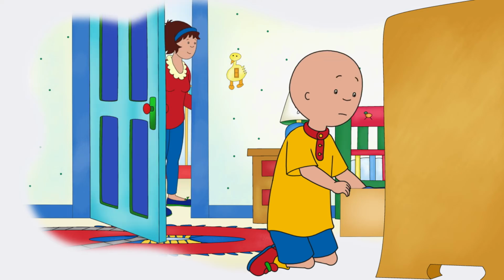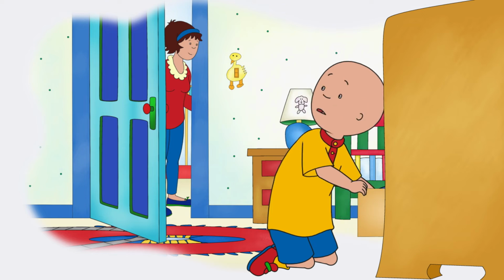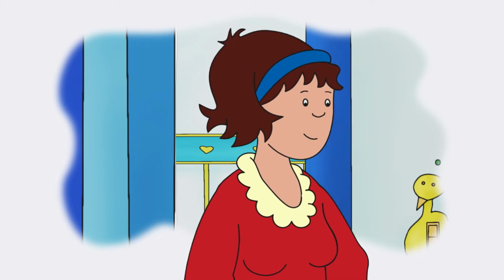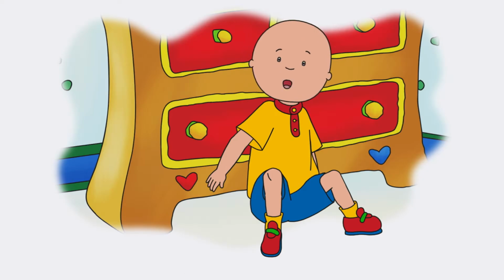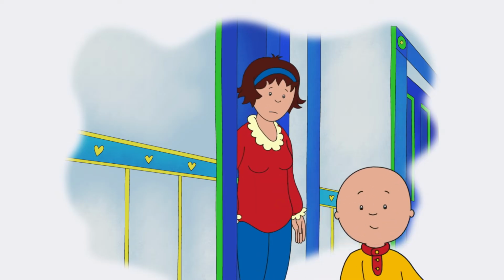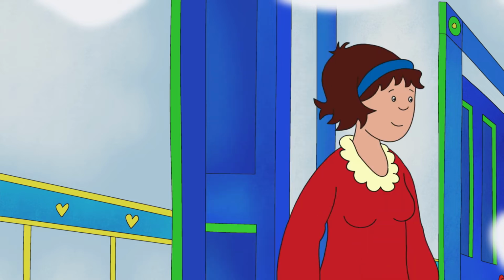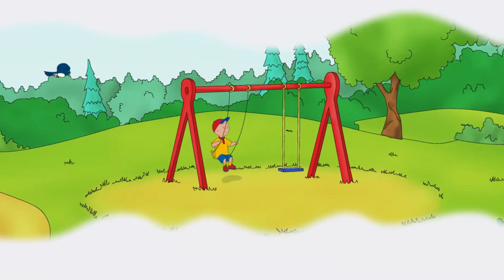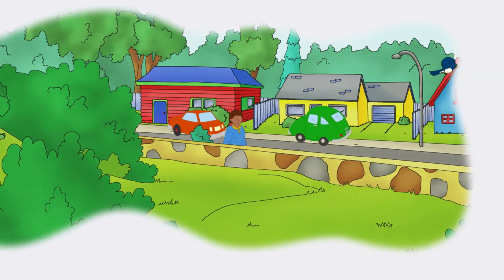Hi, Caillou. What are you doing? I'm not doing anything. Well, then, I think you've spent enough time indoors. How about a trip to the park for some fresh air? Okay. Caillou was having so much fun on the swings, he forgot all about Mrs. Howard's broken train.